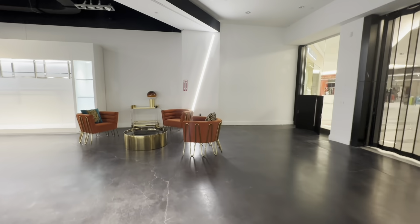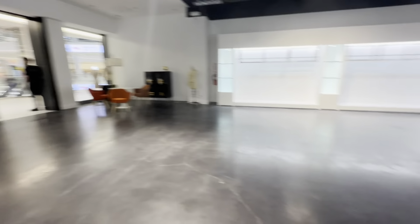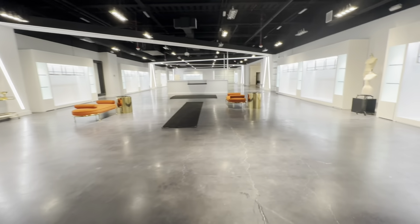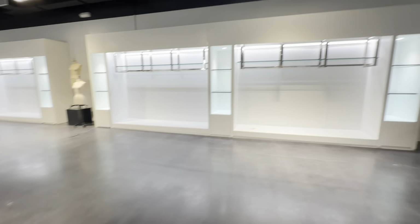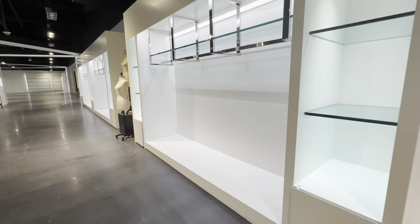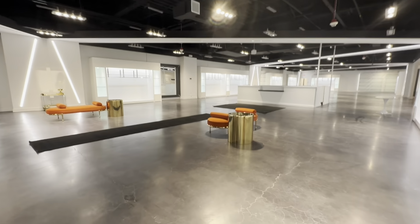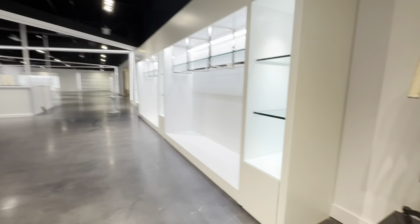We have 9,000 square feet of prime real estate space for lease, and the price is only $75 a square foot with $4 a square foot marketing fee. This space could be yours. This is massive.